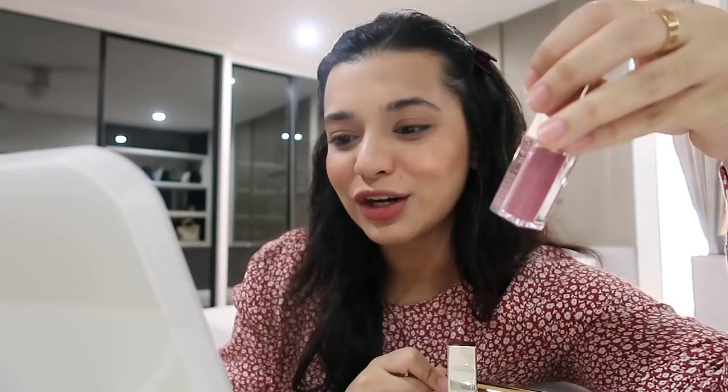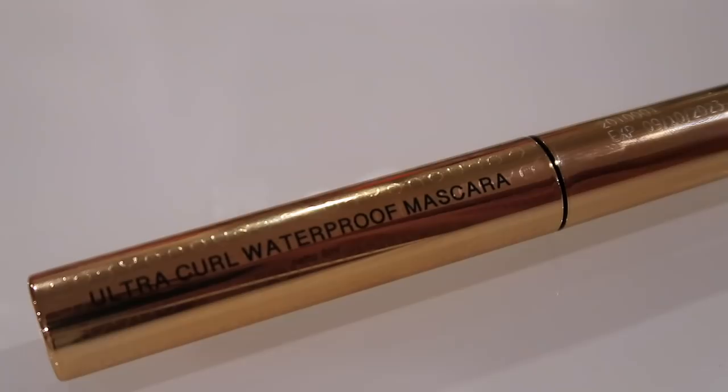Good luck. And now let's try the Ultra Curl Waterproof Mascara. Really nice packaging for everything. You can already see the difference on my lower lashes too. All done for today. Love everything I've tried.